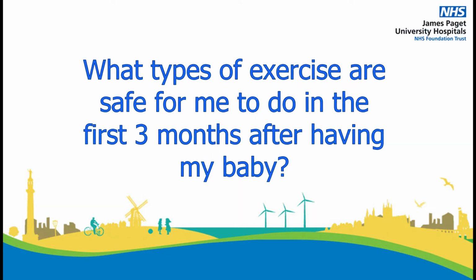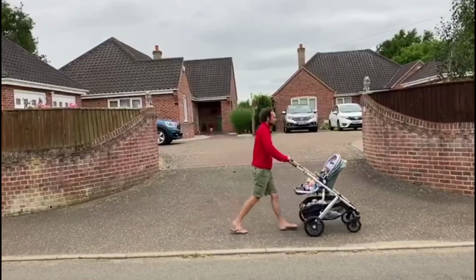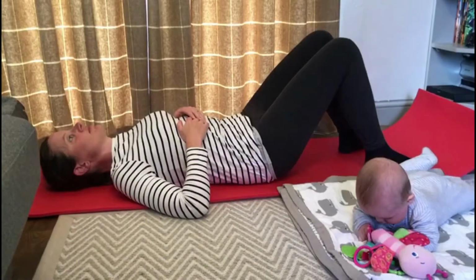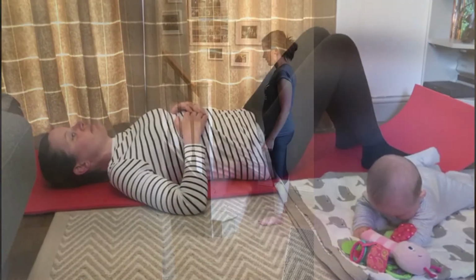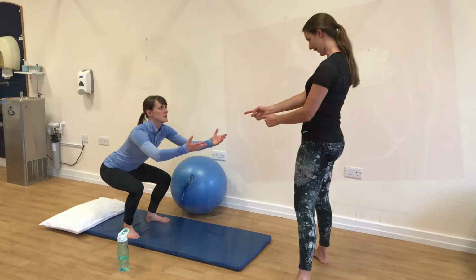What types of exercise are safe for me to do in the first 3 months after having my baby? It is important to listen to your body. Start by just slowly increasing your level and amount of walking. Maybe on the first few initial trips out of your house, ask for somebody else to push the pram for you. For the first few months after birth, it is advisable to choose low impact forms of exercise and avoid anything that causes you to strain. Good examples of low impact exercise can be walking, postnatal Pilates or yoga, swimming once your bleeding has stopped, or performing bodyweight exercises at home such as step-ups or squats. When possible, try to avoid heavy lifting activities.